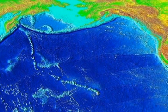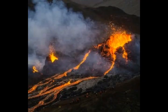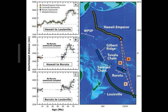The new data published in the journal Nature Communications shows that the relative motion of hotspots under the Rurutu and Louisville is small, while the Hawaiian Emperor hotspot displays strong motion between 60 and 48 million years ago relative to the other 2 hotspots. This makes it very likely that mainly the Hawaiian hotspot has moved, says Steinberger, and according to his geodynamic modeling, the Hawaiian hotspot moved at a rate of several tens of kilometers per million years. Paleomagnetic data supported this interpretation, says Steinberger.